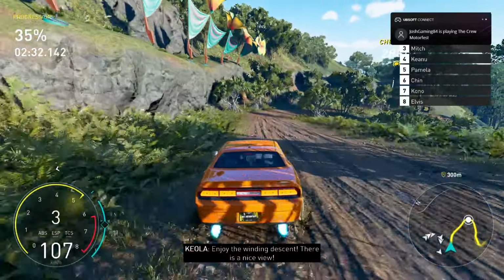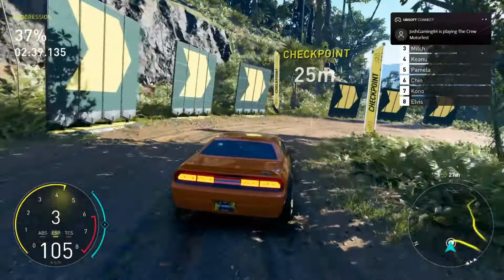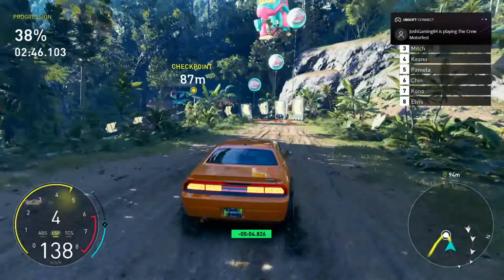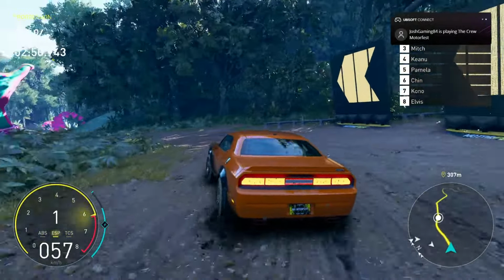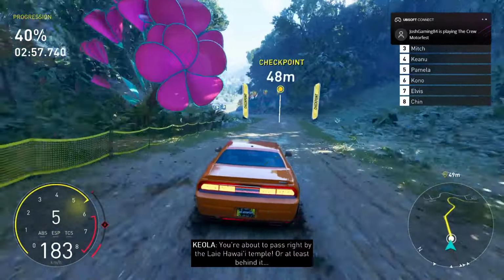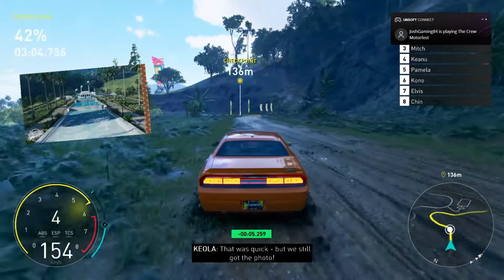Enjoy the winding descent. There's a nice view. You're about to pass right by the La'ie Hawaii Temple, or at least behind it. That was quick, but we still got the photo.